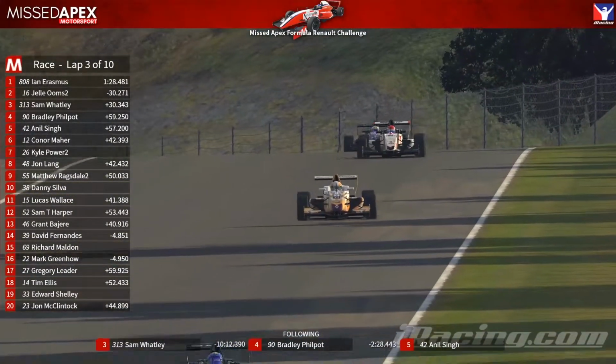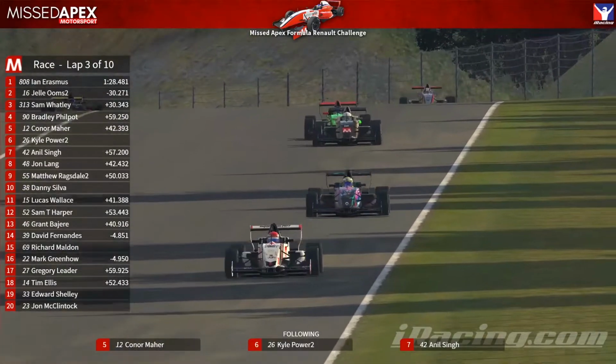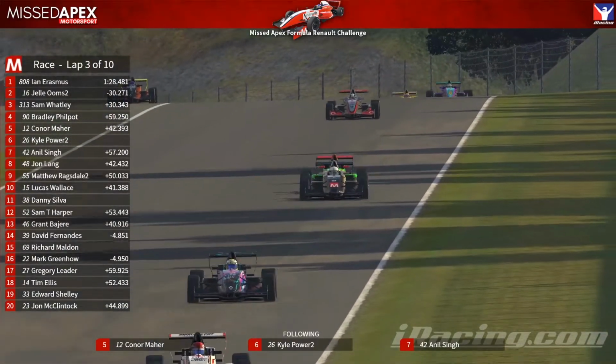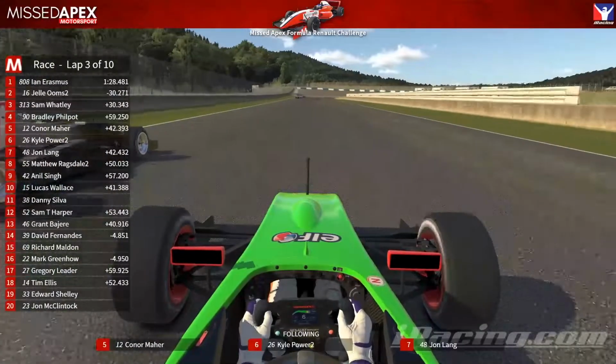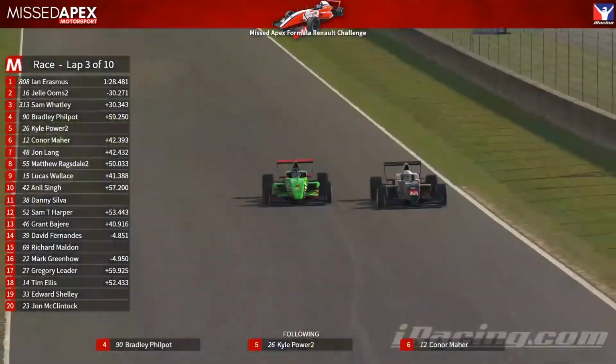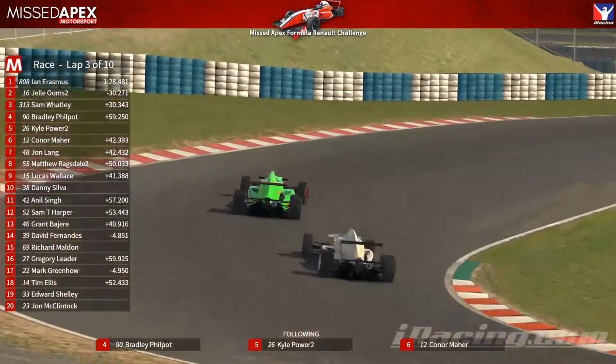Carl Power seemingly also about to make a move on Conor Meyer for 6th place, as they're heading towards the hairpin corner. Anil Singh is that off the road down at Atwood from 2nd place. We'll get confirmation of that as they go over the line. Power, meanwhile, up the inside for the hairpin and picks up the position.